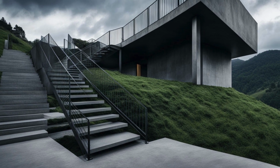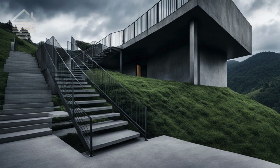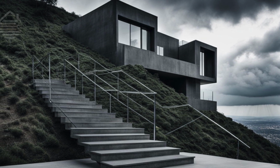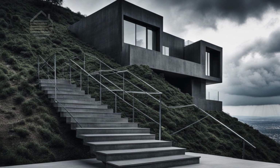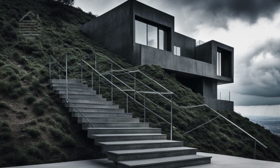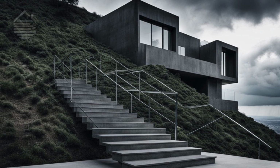Today, we invite you on a tour of breathtaking modern concrete houses designed to merge seamlessly with the dramatic slopes of mountain landscapes. These architectural marvels highlight the beauty and resilience of concrete, taking full advantage of panoramic views and blending rugged terrain with cutting-edge design.